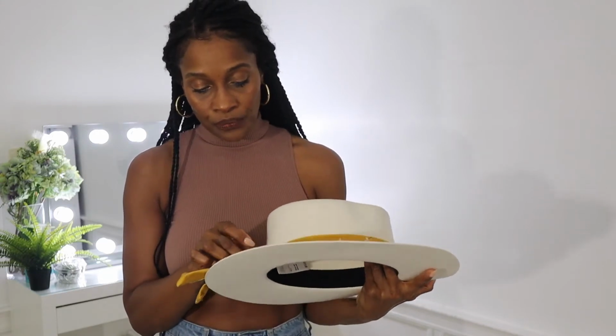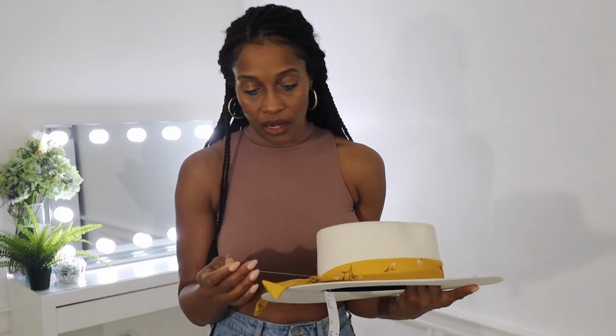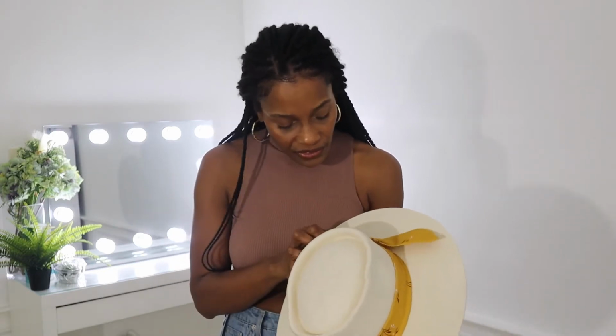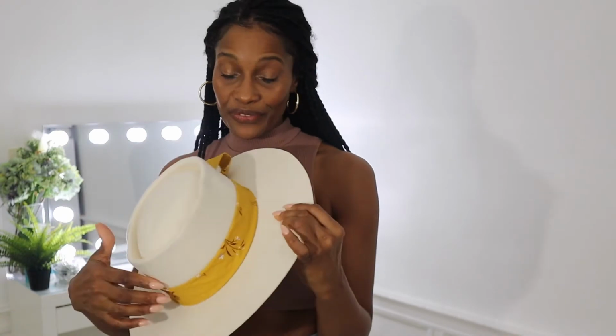I actually like the yellow ribbon detail. Unfortunately, it looks like this ribbon is actually stuck onto the hat and not removable. I can lift it up and see there's a little bit of glue where they placed the ribbon. So if I wanted to change it, I may be able to take it off, but I would have to probably put something else back around here and not just leave it plain, because if there's glue, which is what it looks like, you would obviously see the glue on the outside of the hat. So you're stuck with this yellow ribbon, or take it off, see glue on the outside, or you have to cover it up with something else.